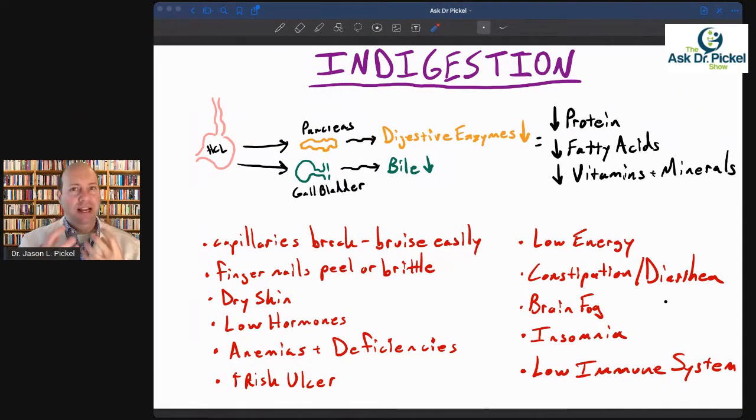Constipation, diarrhea, yeah, if you're not digesting it, if you're not absorbing it, it's eventually got to exit, and it's not going to be pretty. And then brain fog, because gut inflammation and brain inflammation go hand in hand, but also these deficiencies start to affect the nervous system and your ability to function and have proper emotions. Insomnia, yeah, if you're not absorbing, that's going to cause blood sugar fluctuations. That's going to put you more into a fight or flight mode, and insomnia is going to occur, and you're not going to have good blood sugar while you're sleeping. Your adrenals are going to start to have problems.